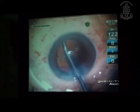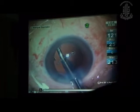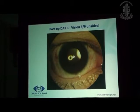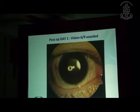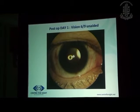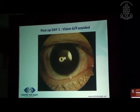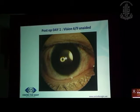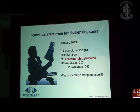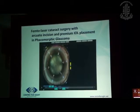So if I look at this patient post-operatively, day 1, this is how the patient looked. In a black cataract patient, day 1, because the effective energy that you used because of the femto procedure got substantially reduced, and this is the hardest cataract that I have cut, and it cuts almost all grades of cataracts. There is no problem.